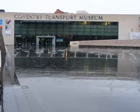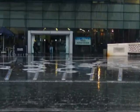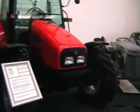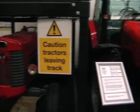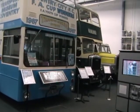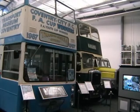The Coventry Transport Museum, formerly the Museum of British Road Transport, can be found in the centre of Coventry. Behind its modern facade lies an extensive collection of mostly British-produced vehicles. These range from tractors made by Massey Ferguson, which used to have a big plant just outside the city of Coventry, to buses, also produced in Coventry.